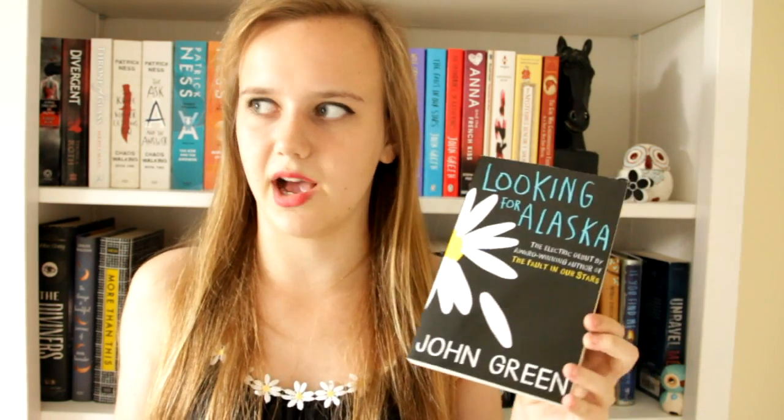This book is like a typical John Green book. If you've read a John Green book, it's a bit like Paper Towns. If I had to pick the one it was most like, I would pick Paper Towns. And it's about a girl called Alaska and a guy called Miles, and they are in college, and it's just about their lives really.